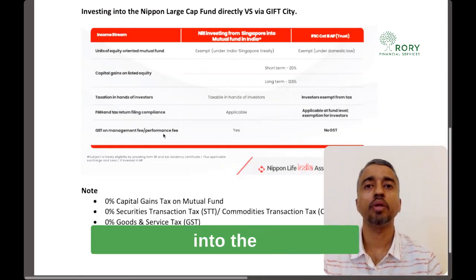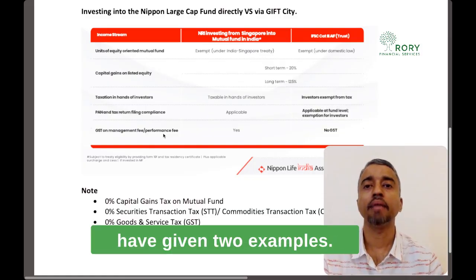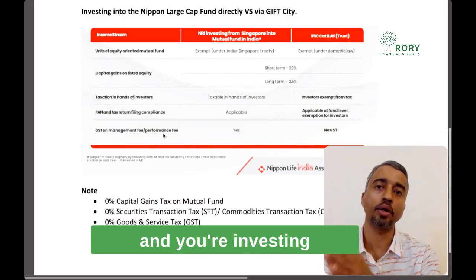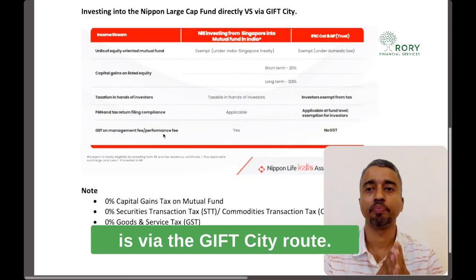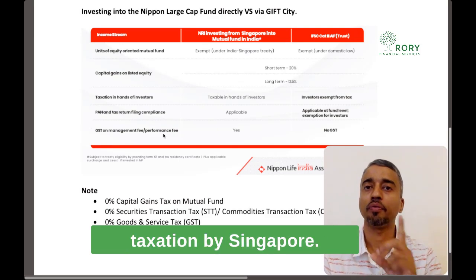Now, investing into the Nippon Large Cap Fund directly versus via Gift City, what are the pros and cons? So here's an extract from a document released by Nippon AMC, and here they have given two examples. One is as if you're an NRI who's investing from Singapore, that is, you're based in Singapore and you're investing directly into the Nippon Large Cap Fund, or the other example is via the Gift City. Now, if you're investing directly into the Nippon Fund, the units that you purchase are exempt for taxation by Singapore.